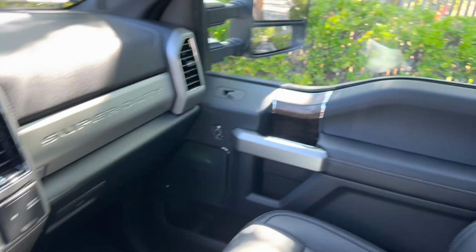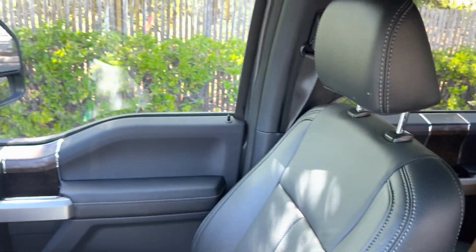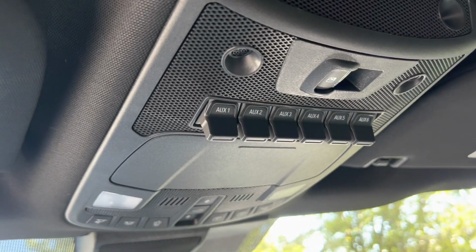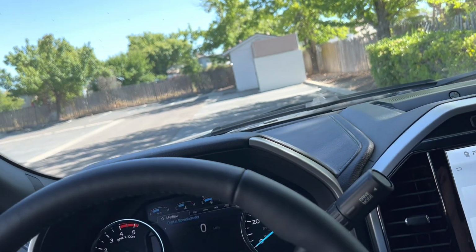It's leather. I did the black leather. I did opt for those auxiliary switches, which was an option. I did do the sunroof just because why not? Kids like having a sunroof.